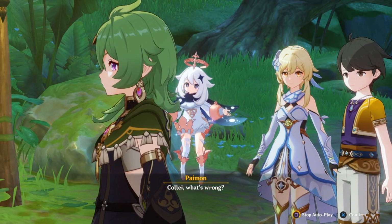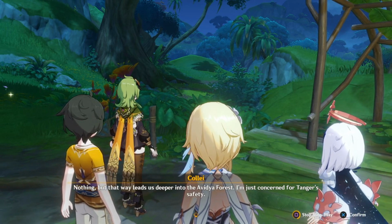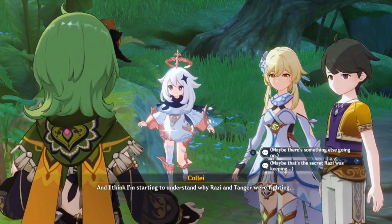Kale, what's wrong? Nothing. But that way leads us deeper into the Avidia Forest. I'm just concerned for Tanjir's safety. And I think I'm starting to understand why Razi and Tanjir were fighting.